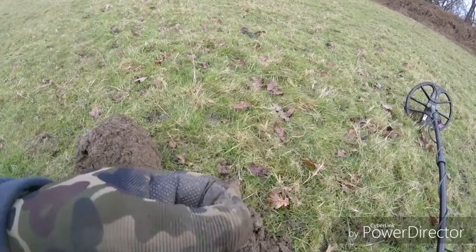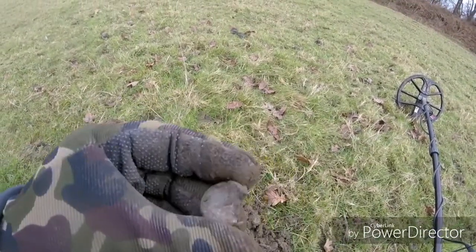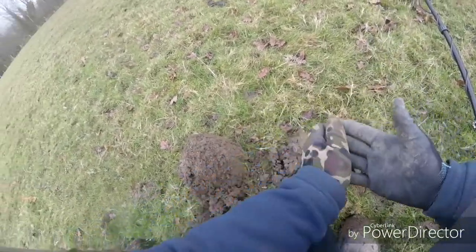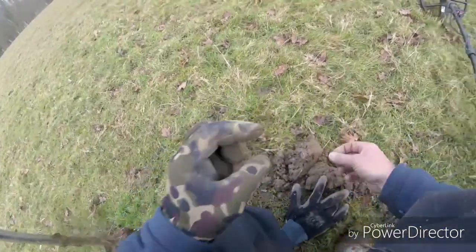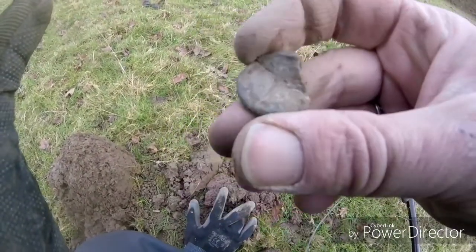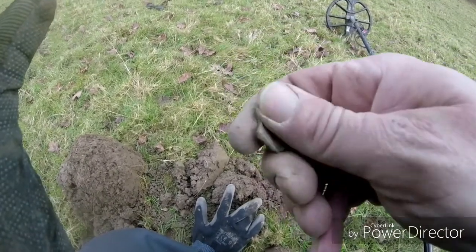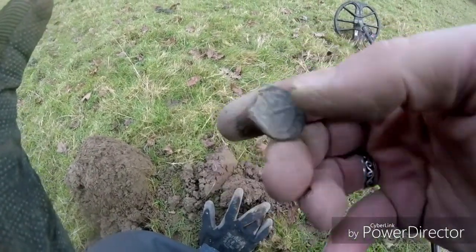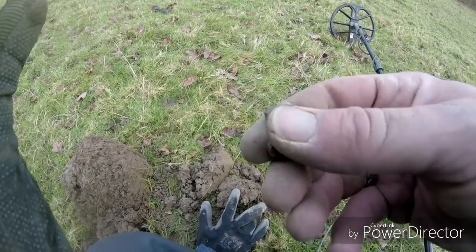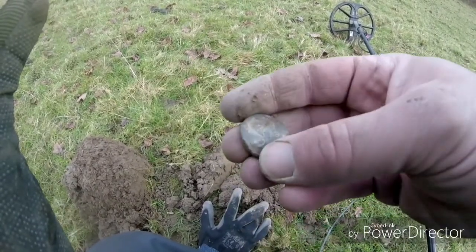Oh, hold on a minute. Is that a bag seal? That's not a bag seal this time. This is something different. Hold on, let me get my gloves off. I think it's a token. I think we got our token here. It's a weird token. Yeah, it's got some patterns around the back. Oh yeah, it's a token.